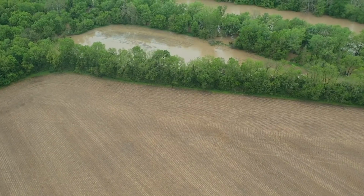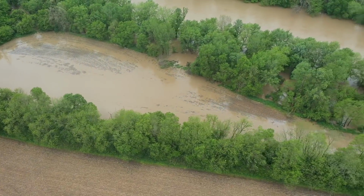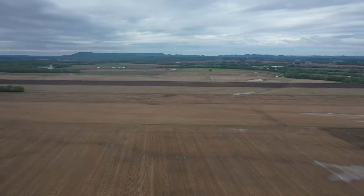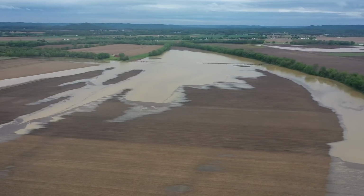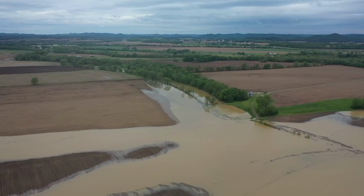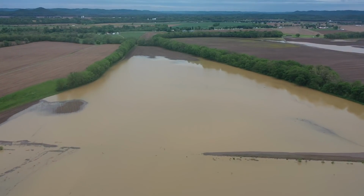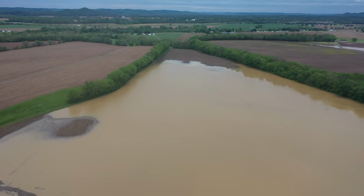This is just a little 4-acre field that's right up against the river, and there's no levee protecting it. And as you can see, it's just completely swamped. But nothing was in it yet, so there's no replant. There's just nothing planted there yet. So yeah, unfortunately, we also had a test plot in this bean field, and it's got water damage in it as well.